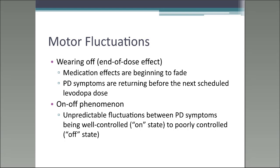And then we have on-off phenomenon as well, where what happens here is there's unpredictable fluctuations between PD symptoms from being well controlled. So you're going from an on state where you're able to prep dinner, you're able to exercise, you're able to take a walk, you're able to do the things around the house, to a point where you're poorly controlled or in an off state where it's as if your Parkinson's symptoms are back. You're feeling a little bit more slow. You're feeling a little bit more rigid again. And these fluctuations are unpredictable.